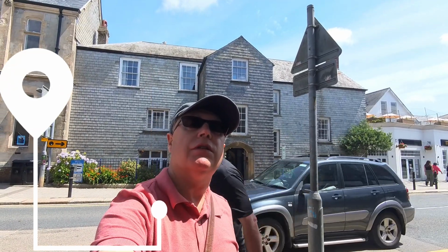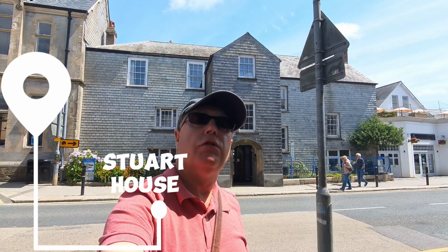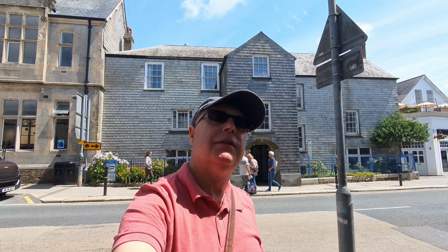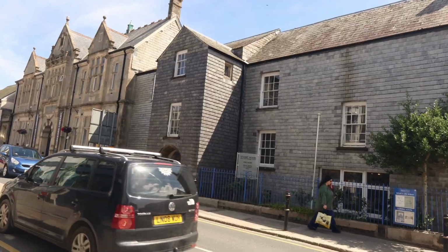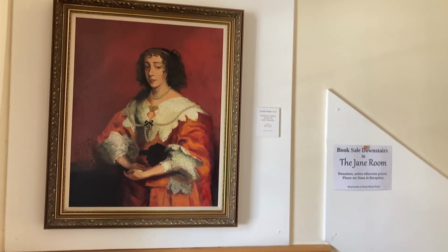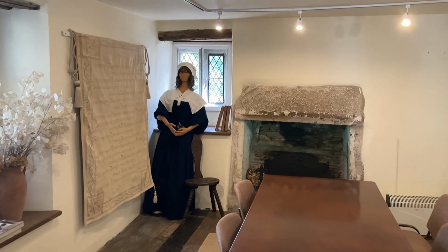Here's Stuart House, where King Charles I stayed during the English Civil War. It's now an exhibition centre and a cafe, so let's head in and have a wander around. I do like the free entrance. On the staircase we're greeted by King Charles and his wife. And here's a couple of exhibition rooms inside.